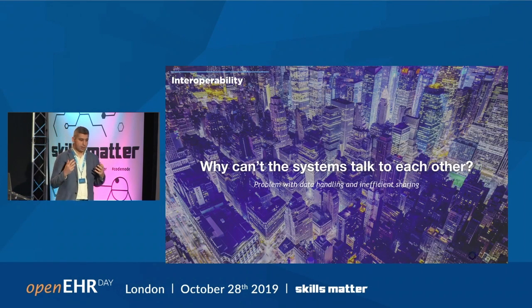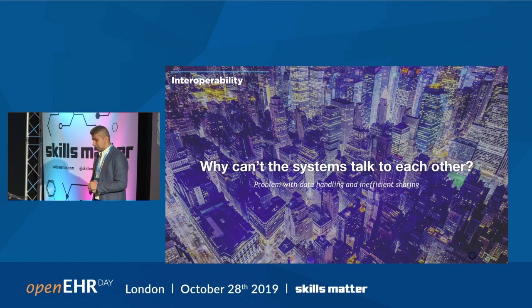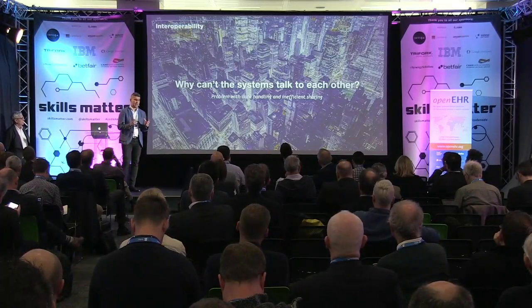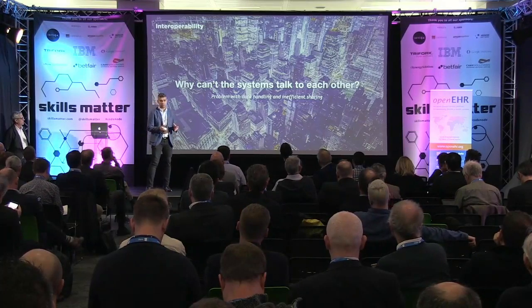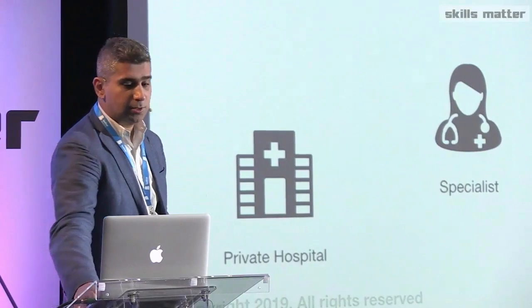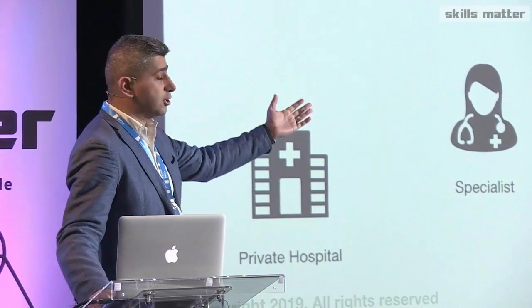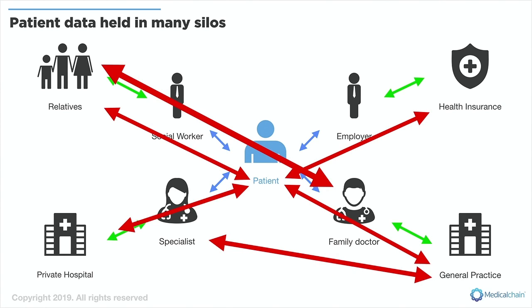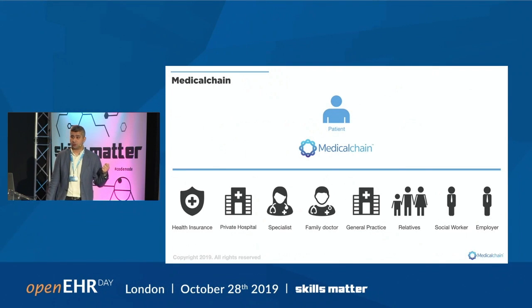Now, we are thinking about the solution to these issues. The main reason, we believe, is that multiple systems have access to that data, creating silos of data. And unfortunately, those systems don't talk to each other. As you can see, the patient is the center of it, but none of those systems are talking to each other. Why is that? Because everyone believes in the proprietary nature of their data, and that's how they monetize it. But at Medical Chain, we are trying to change that.